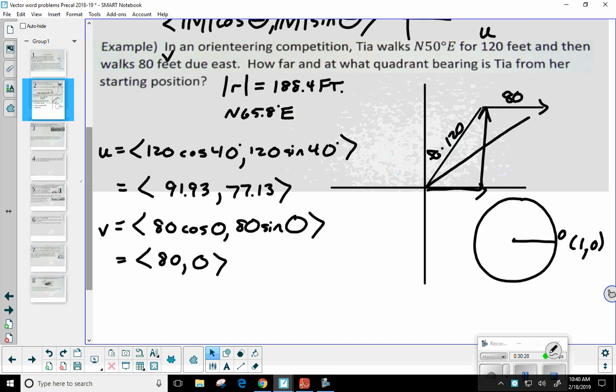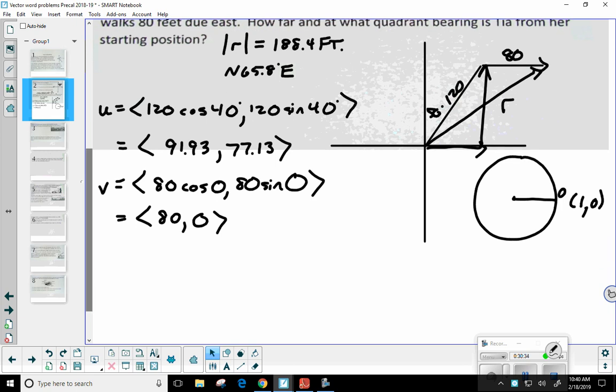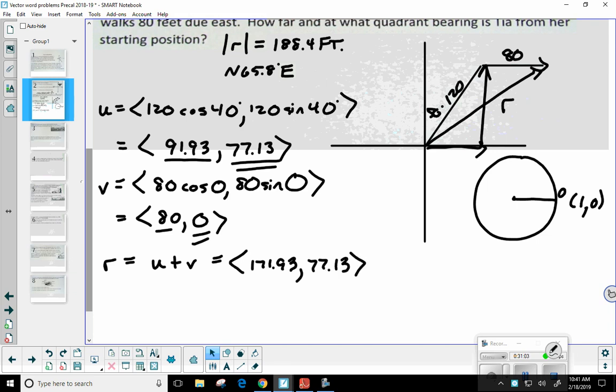Now, you remember how graphically we got this resultant R? Okay. Well, now that I have the component form of the other 2 vectors, R is just going to be U plus V. So what is 91.93 plus 80? It's 100 and something. 171.93, right? Now add the Y values. 77.13 plus 0. 77.13. This is the component form of the R we're looking for, that resultant. This is the A, and this is the B.